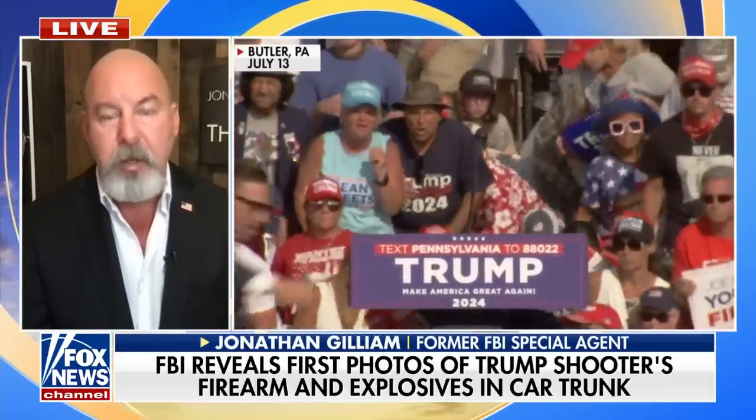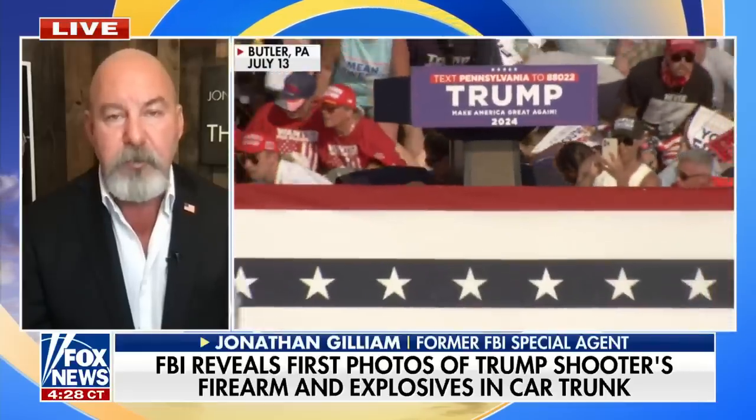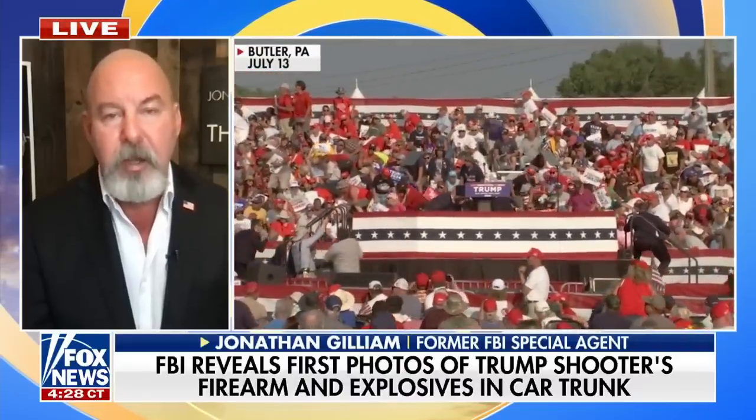The other thing that stood out are these explosives, Todd. You don't just get detonation cord off the shelf. You pretty much have to have a license, like a federal firearms license, to go and get detonation cord. That's what the FBI is telling us that he had. And if he got that, how did he get it? And when did he get it? Because, again, not a target of opportunity, a planned attack.